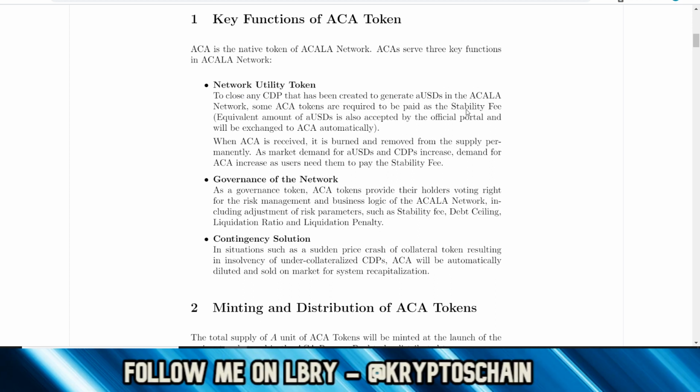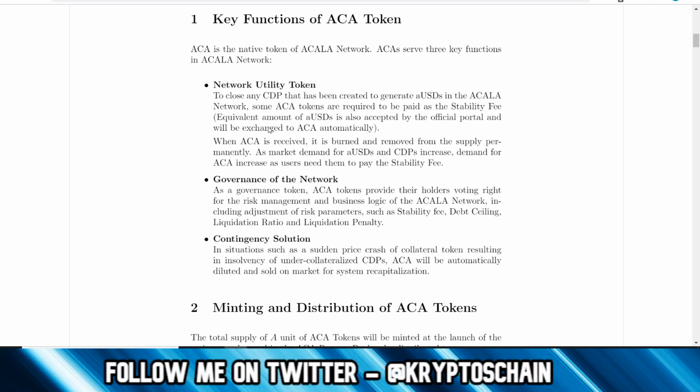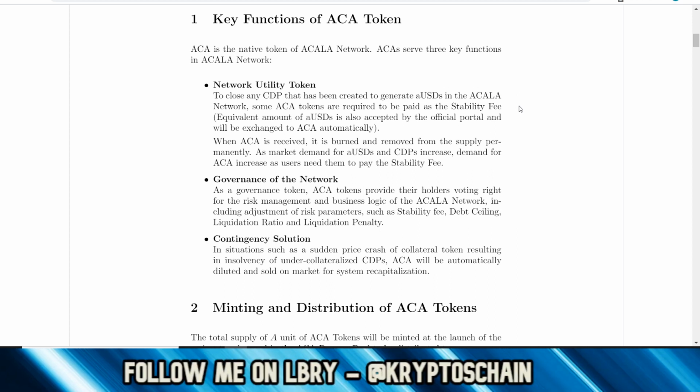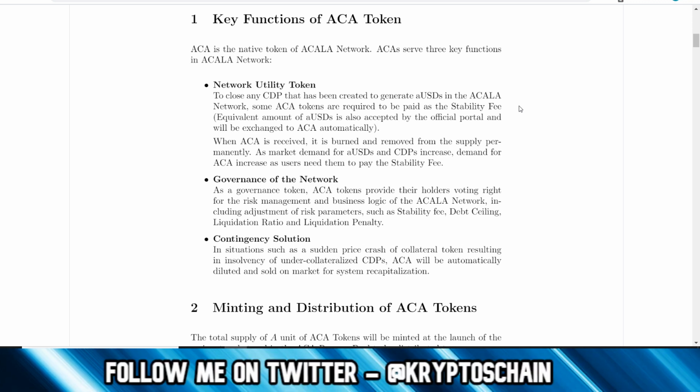But basically they're giving us information on the network utility, how to close CDPs that have been created to generate AUSD in the Acala network. Some ACA tokens are required to be paid as the stability fee. So here, this is another use case for Acala. So if you're holding ACA, hence why I think at least that the price may eventually go up hard when there's going to be a need, when there's going to be a use for their platform, right?